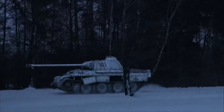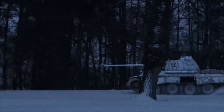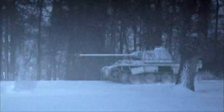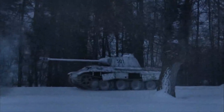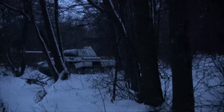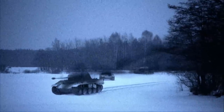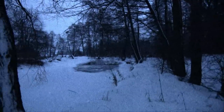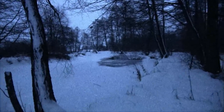Under fire from fighter bombers, the Panther tries to escape across the frozen river. In many sections, the river runs 3 feet deep. But the crew makes a fatal mistake. They try to take their 45-ton tank across a section of the river that is much deeper than they realize.